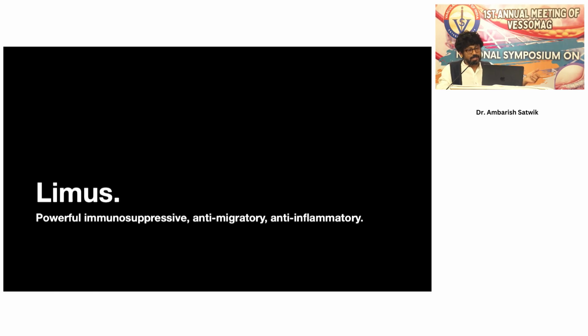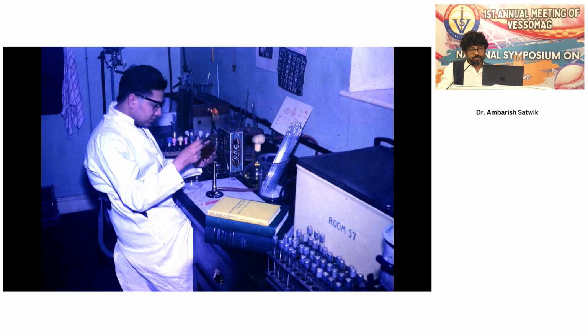And limus is a powerful immunosuppressive, an anti-migratory, and, most importantly, anti-inflammatory agent. So this might have promise below the knee. It is used extensively, sirolimus or rapamycin, for suppressing the immune response in organ transplantation.